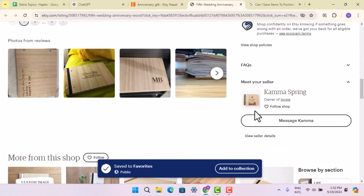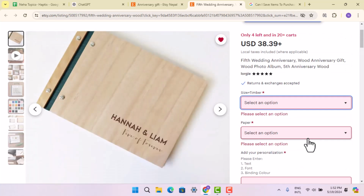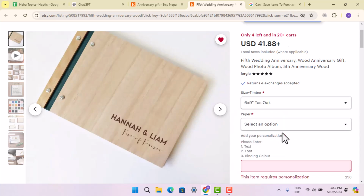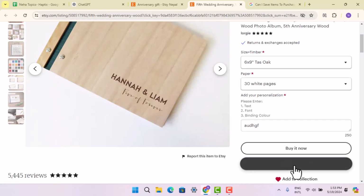Or else you could also go ahead and add the following product to your cart by selecting all of the information, and then you can tap the add to cart button, which is right over here. First of all, select the details regarding the product, and when you do that, it's going to take you to the cart page, or it's going to be saved there.